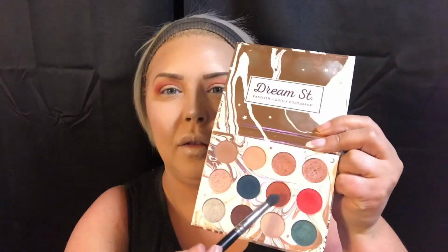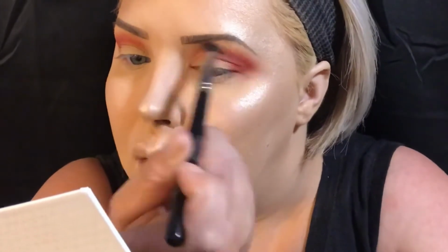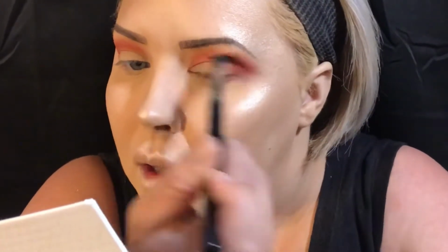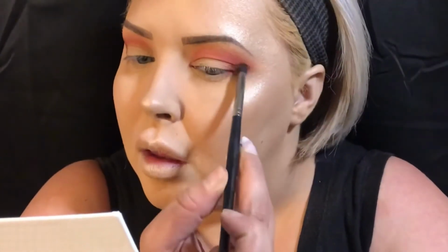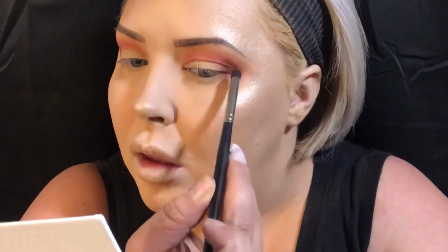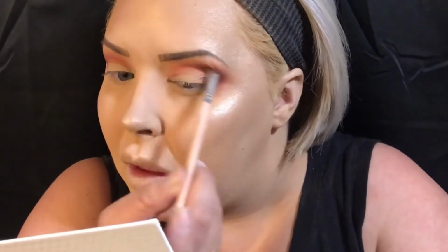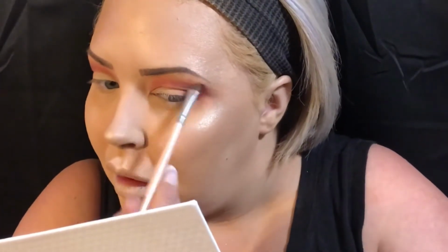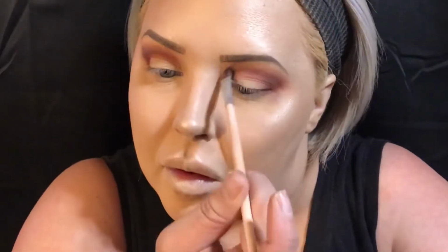And since it was a little too bright for me, I did go in with this more burnt red color just to deepen it up a little bit. And I just swept that over where I used the red. And now I'm just going to push in some of this dark brown in the outer corner, and actually in the outer outer corner. And I'm just going to kind of pop it there and then use a clean brush to just blend it up into the crease as well, just to help deepen up my crease and outer corner just a little bit more. And I just keep going back and forth and adding until I get the look that I want.